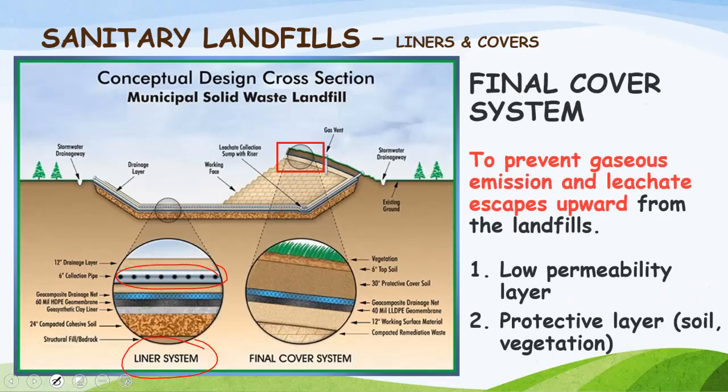Meanwhile, the final cap is used to prevent gaseous emissions and leachate from escaping upward from the top of the landfill. It consists of two types of cover. The first is the low permeability layer to make sure no emissions escape, and the second is the protective layer, such as soil and vegetation.